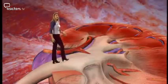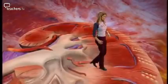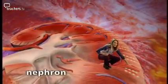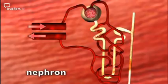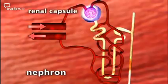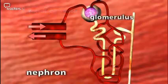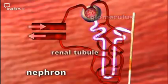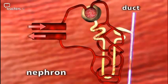So how is the urea removed from the blood in the kidneys? Well, the most important structures in the kidneys are the nephrons. These are cleaning areas, and we've got about 1 million nephrons in each kidney. The nephron is made up of 3 structures. Firstly, the renal capsule. The capsule is shaped like a wine glass, the central part of which holds a bundle of capillaries called the glomerulus. Secondly, the renal tubule. This narrow tubule has its inner end connected to the renal capsule and its outer end to the third structure, the collecting duct. This duct leads to the ureter.